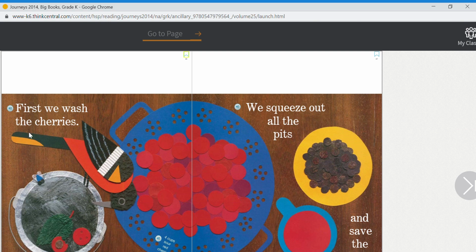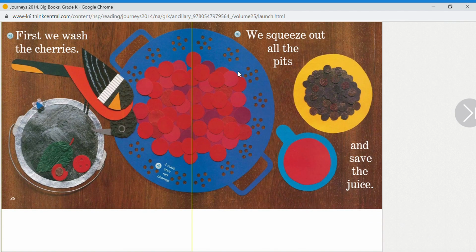Ooh, first we wash the cherries. Good, gotta keep them all clean. We squeeze out all the pits. 4 cups sour red cherries. So that's 4 cups. And save the juice. So they squeeze it all out and get the juice out.